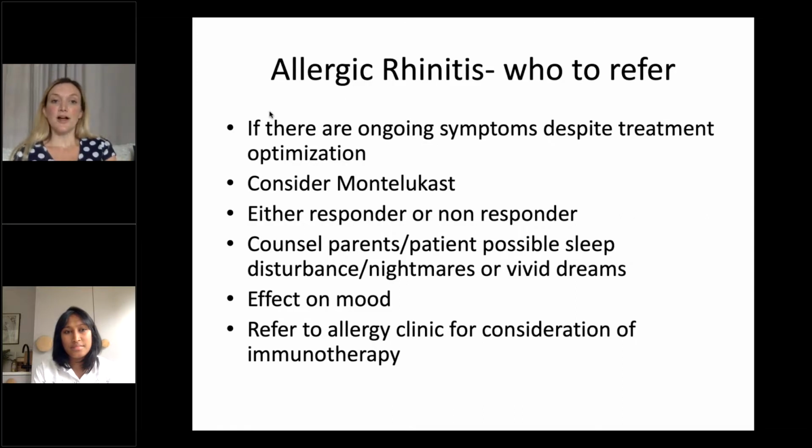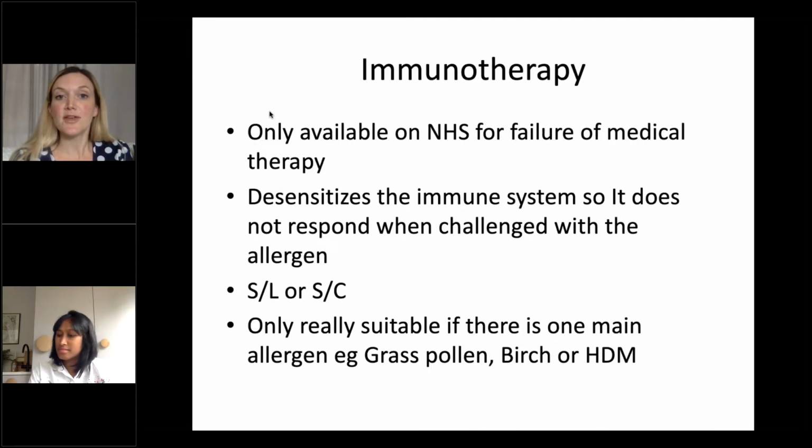So who are you going to refer? So if you've optimized all of their treatment and it's not working, then you can definitely discuss or refer to an allergy centre. Sometimes we use Montelukast. With Montelukast, they're either going to respond or not respond, but just make sure you counsel parents about the possibility of sleep disturbance, nightmares, or vivid dreams. And there have been more recent concerns about effects on mood. And then refer them to allergy clinic, because we could consider doing immunotherapy.